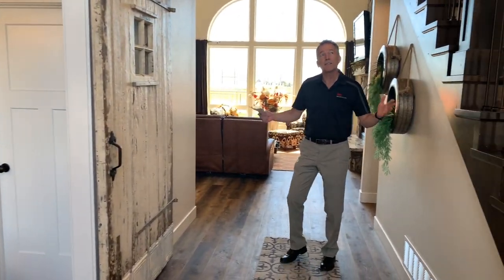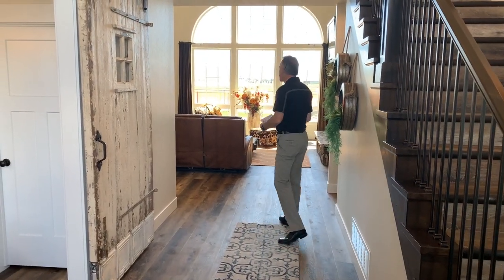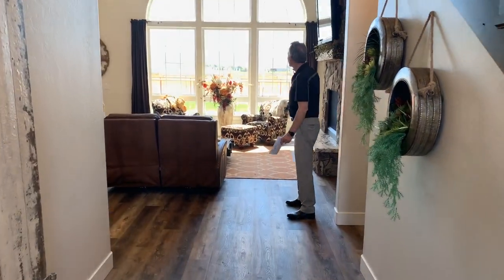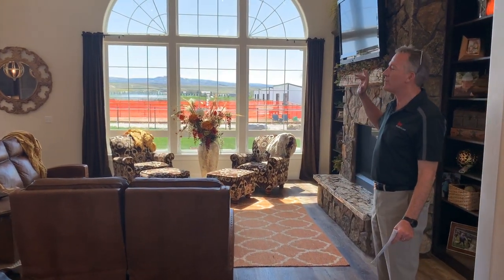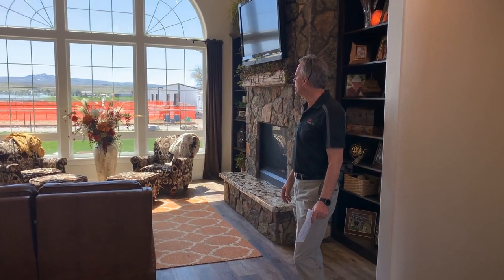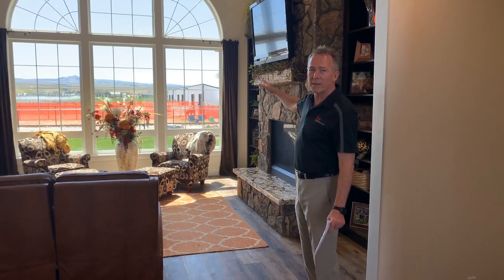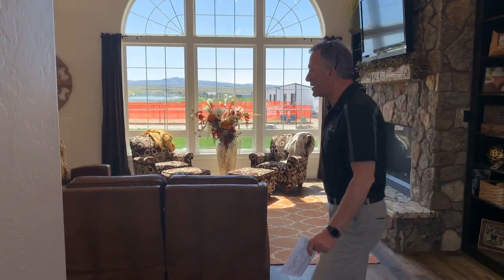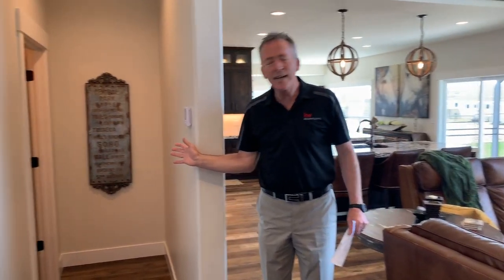Love the entryway. This is a two-story entryway with a really nice staircase going up. And as you walk into the great room, this is the main focal point of the house right here. These great big windows look out at the foothills, south of town. Just a very nice setting. These guys have their horse runs out here, so you can tell this is definitely a horse property. Another gas fireplace right here. Off the entry is also a really nice half bath.